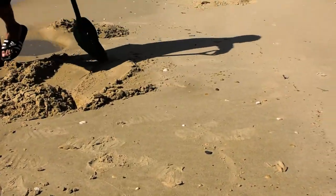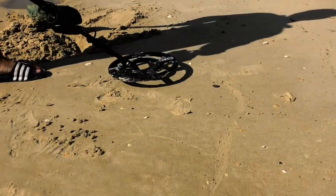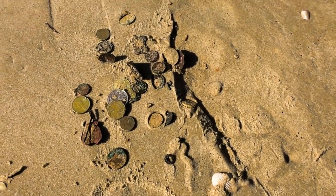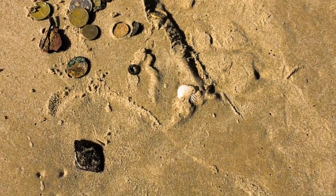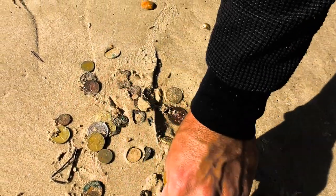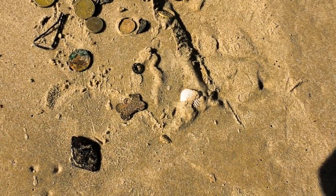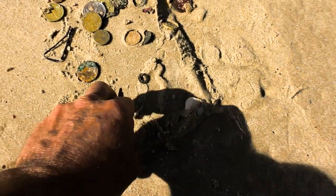So we've got a pretty good pocket here. That's what we got. Something pretty cool in there was, that's either a badge. I know, that's cool. And what was the other thing? Doggy one. What is that? Dog tag.